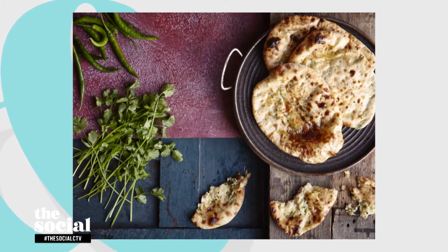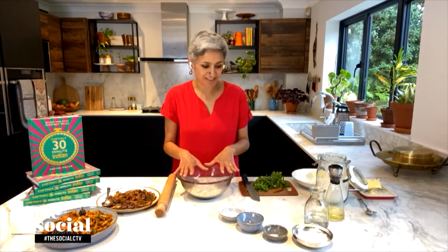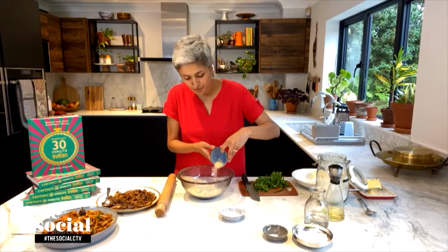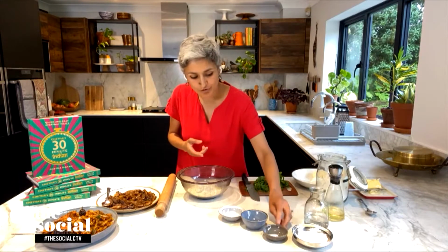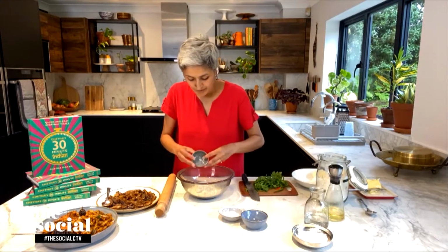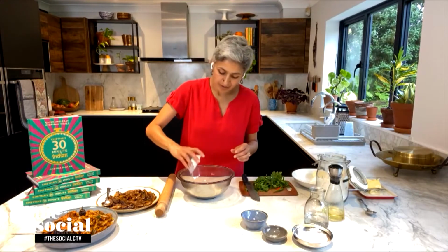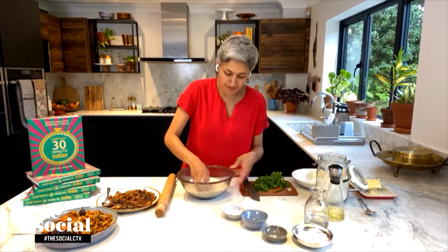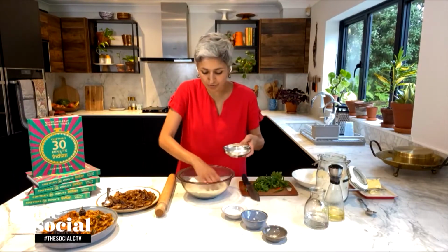Right, so I have got plain flour here, and I'm going to add a little bit of sugar to this, also a little bit of salt, and just a tiny bit of baking powder to help it rise. And to this, just a quick mix. And then I'm going to add some natural yogurt. And then I've got some water in here.